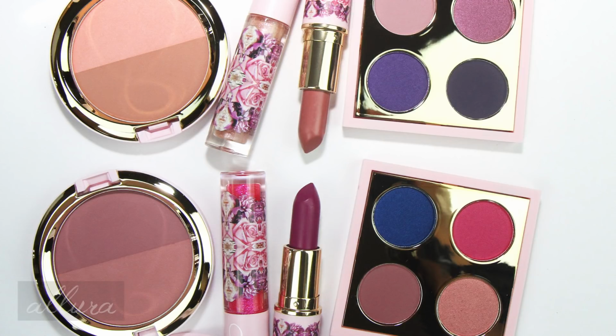They had good formula to them, all the shades seemed to be creamy and apply pretty smoothly. I think the maybe least impressive was the last shade in the first quad, that deep matte purple shade, but all definitely still workable. I liked both powder blush duos also.